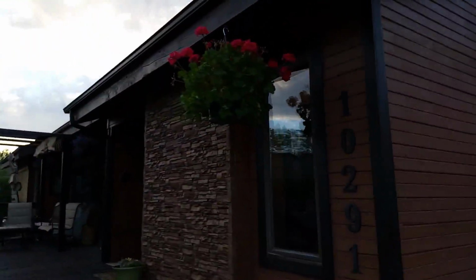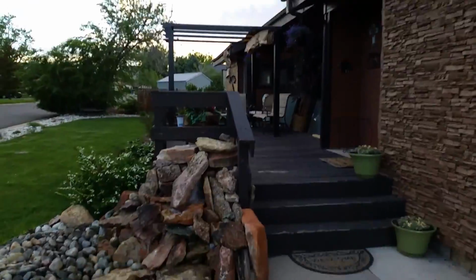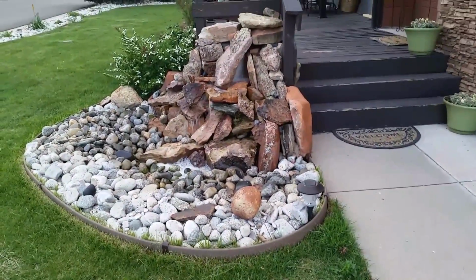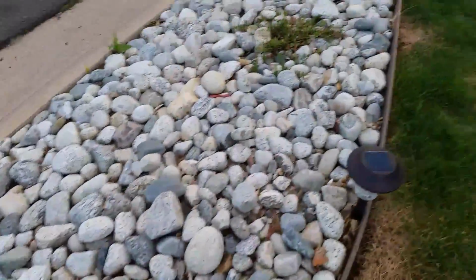I bought myself more hanging baskets for Mother's Day. From me, to me. The fountain's looking awesome. Look at this plant over here. I mean, all these plants out here are doing really good. Except for that one.